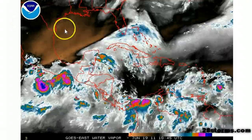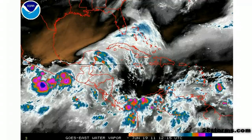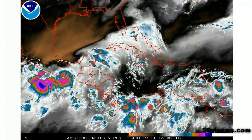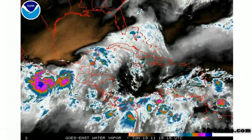There's a lot of dry air and wind shear, but down toward the south, that's where we have our more focused area of monsoonal trough conditions, with a lot of moisture abundant in all layers of the atmosphere, and also the wind shear is a bit less.